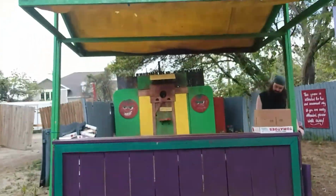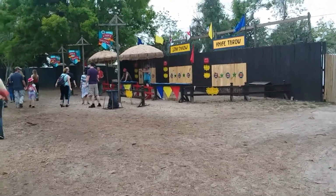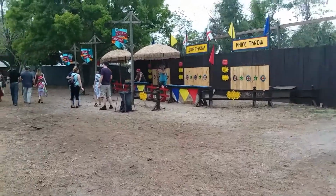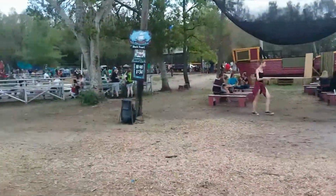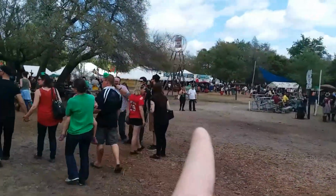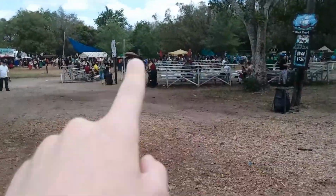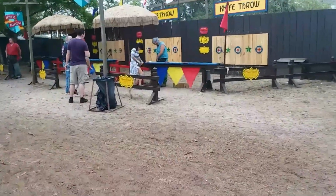There is a game where you can throw tomatoes at people. And right there is where I'm going. It's a knife throw, star throw, and axe throw. Pirate ship right there. Yeah, that's a show. There's another human chest show. Another show. And the rides right over there. And here's where I'm going.